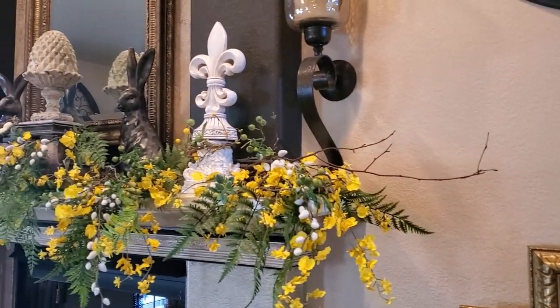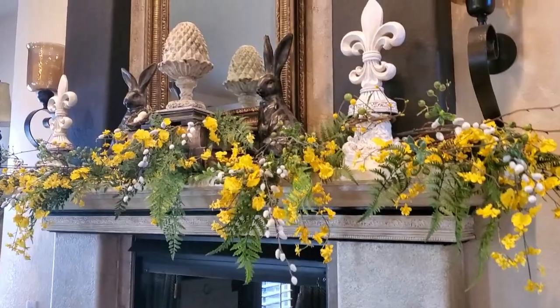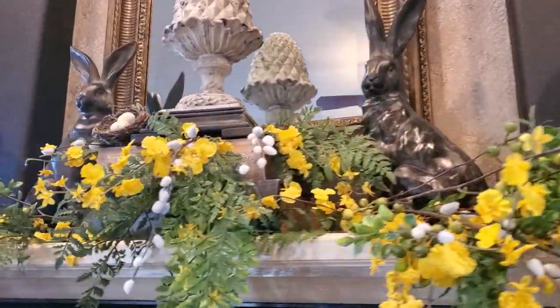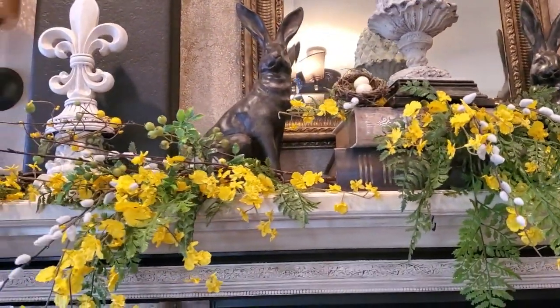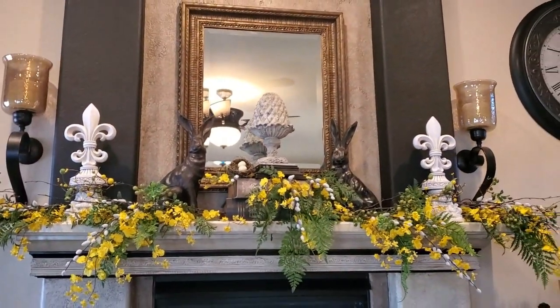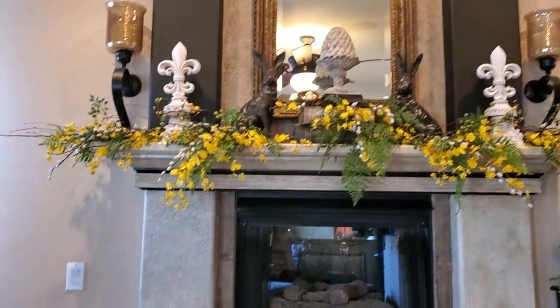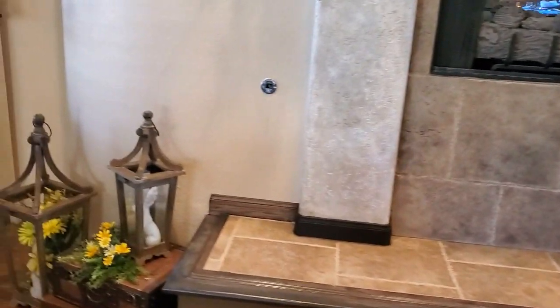Okay, kind of go over here, glance here. I'm gonna have to step back down. We have a couple step ups right there. Here's the fireplace. We'll do a little close up. And see if I can back up without tripping or knocking into something. Okay, there's the fireplace.